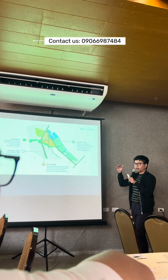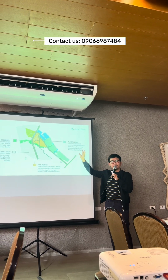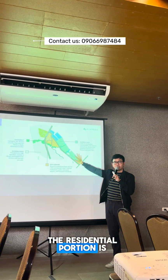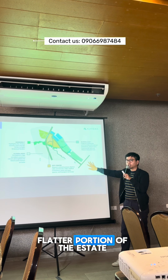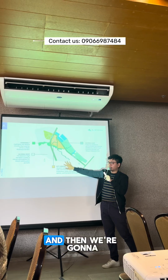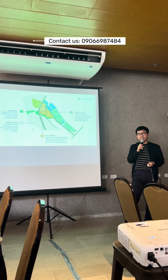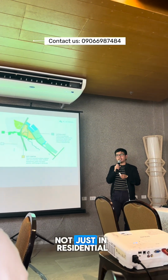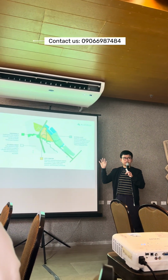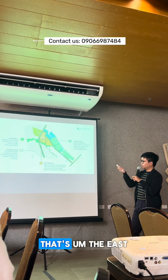So let's talk quickly about each of the clusters. So first, we have Alviera East. Nakadesign po ang clustering natin depende sa topography of the land. That's why most of the residential portion is in this area because this is the flatter portion of the estate. And then a little terrain is observed in the Central Business District and then increase again sa build-up na industrial. As Alveo mentioned kanina, this is a good sign that the market is really opening up. Not just in residential, but also in industrial and commercial, which Alviera both have that kind of investment profile. What else? So that's the East District.